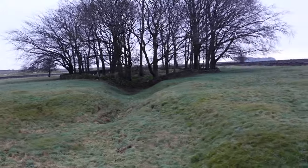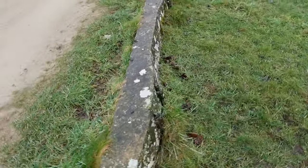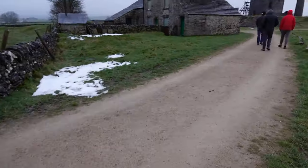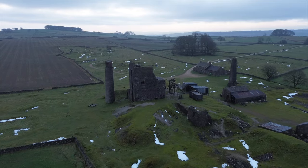I'm not sure what's in those trees, but something's going off in there. There we go. It's even got some form of bracket on it. Anyone that knows me knows, a bit obsessed with railway sleepers.